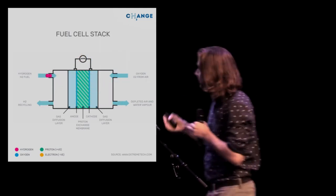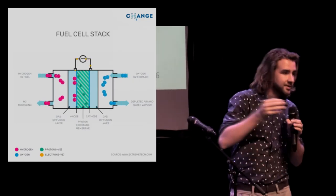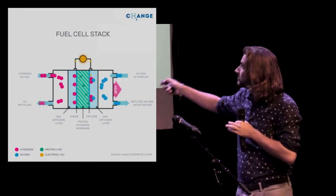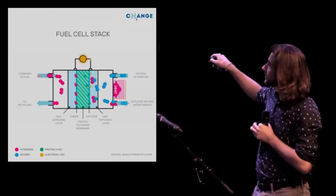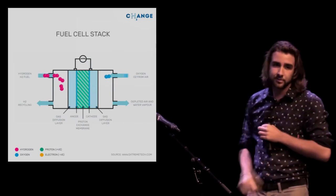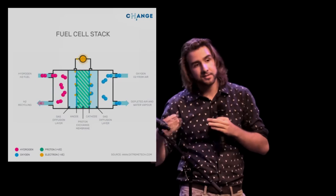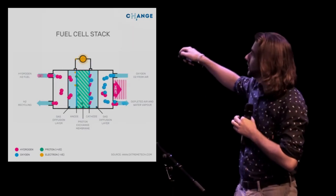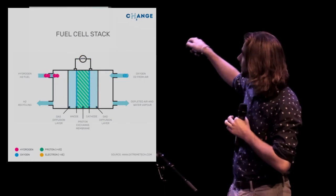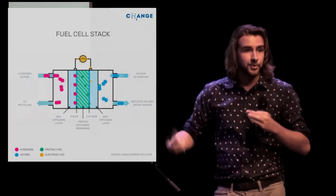And in these membranes, hydrogen is split into its proton and its electron. The protons can be exchanged through the membrane, they can pass through, but the electrons can't. So they go around, and then, of course, that creates a current, and that's what we use to drive the car. And you can see, on the one hand, the hydrogen comes in, on the other side, the oxygen comes in, and all that comes out is just pure H2O.